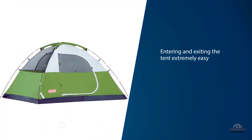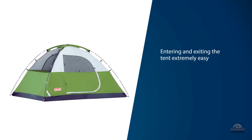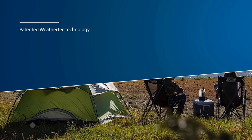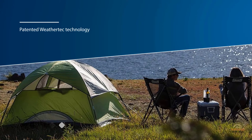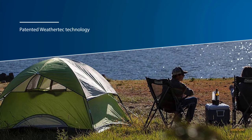Thanks to Coleman's patented WeatherTech technology, it has features such as protected seams, wind-strong frame, and waterproof floor. That means you'll be safe and warm even during the worst showers. It features large windows and ground vent for enhanced airflow.